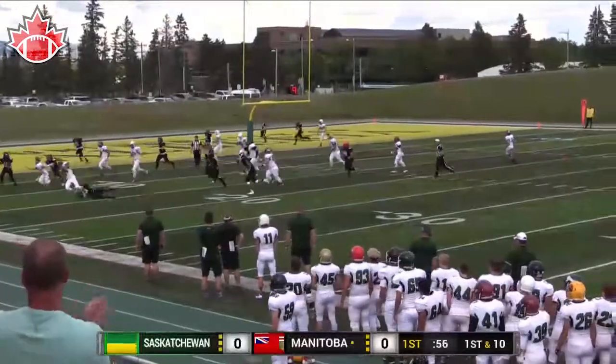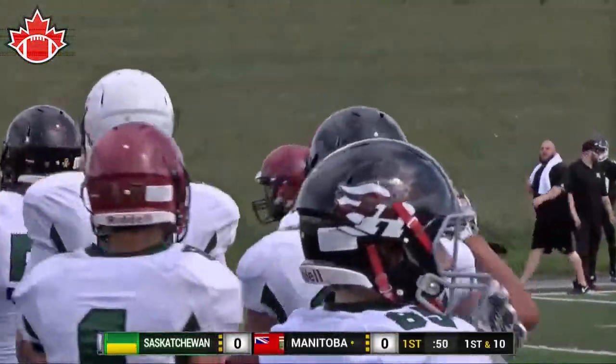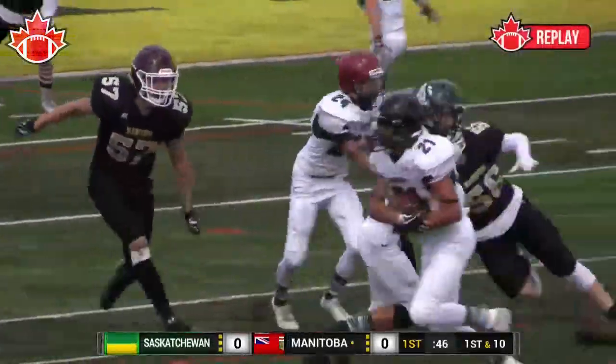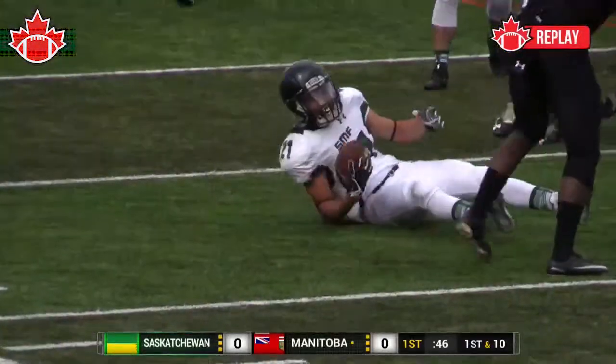Handoff to the inside. Now cuts back to the outside, and a nice open field tackle by Team Manitoba. Caden Miller around the left side. Yeah, that was a really good tackle. It was the first down, if not a touchdown, if he doesn't get that tackle. So great job, open field tackle.